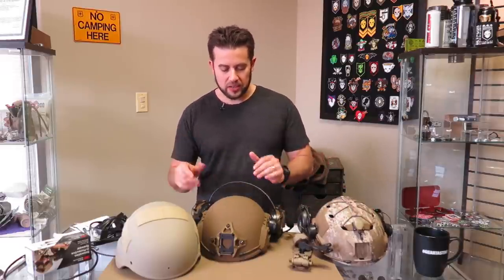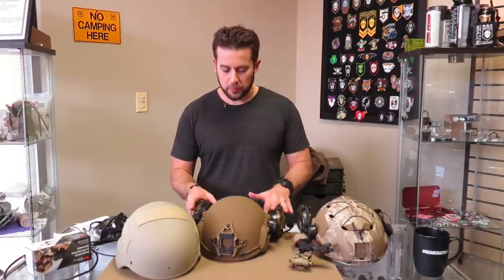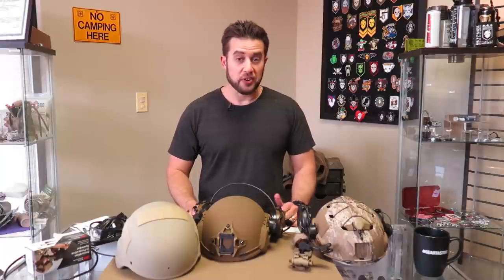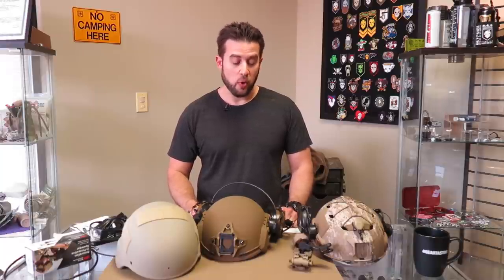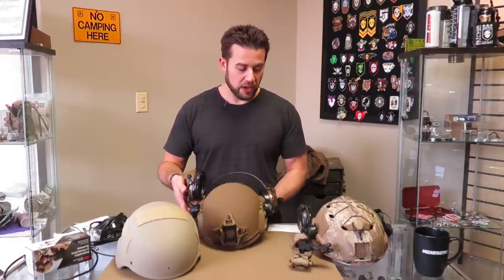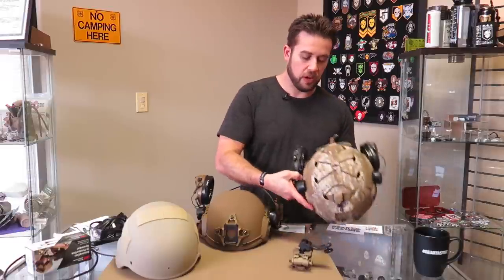And then when I got into the comms and started really messing around with the Peltors and comparing them to the Sordins, there really is no comparison. I don't know why I've been such a holdout on Peltors versus Sordins, but they're more comfortable. I've got the gel cups in these Sordins, and that was an upgrade I made.